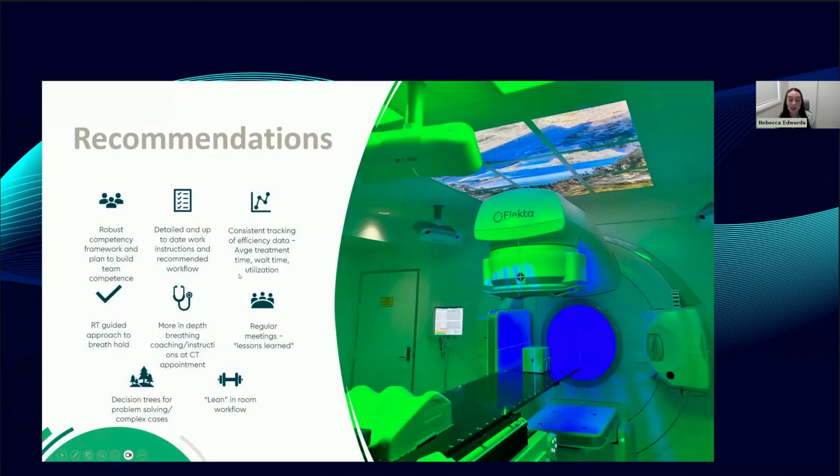So our recommendations would be, to anyone looking to implement C-RAD technology in the near future, to have a robust competency framework in place and to have a plan to build team competence. Secondly, it is important to have detailed and up-to-date work instructions and a recommended workflow so that anyone going through the training process can refer to these at all times.